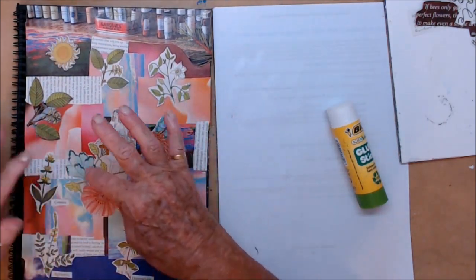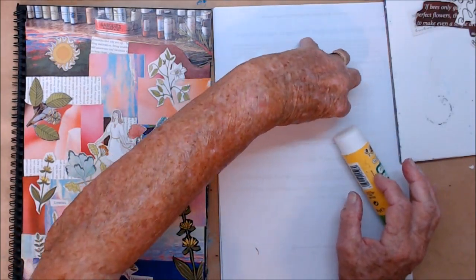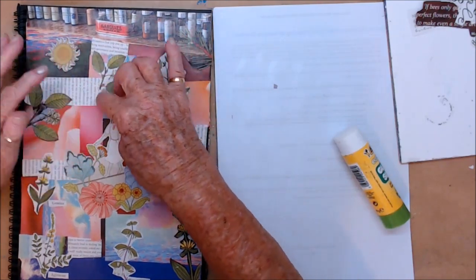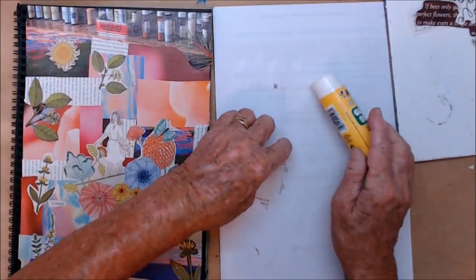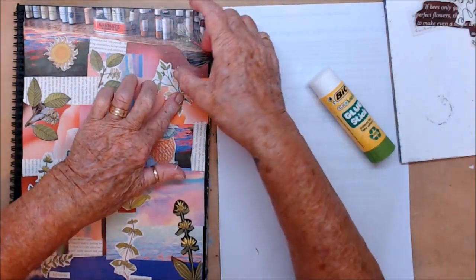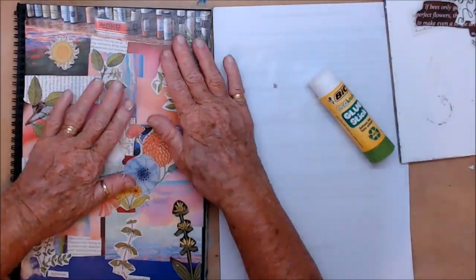I didn't think I was going to get any pictures at all to put on the page for a start, but when you look closely, take your time. It took me quite a long time to find some words and some pictures and then cut them out. But we'll just cut all that out because I'm sure you don't need to be watching me for half an hour or more just cutting out bits. Right, I think that's all glued down.